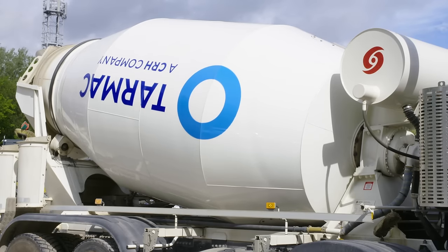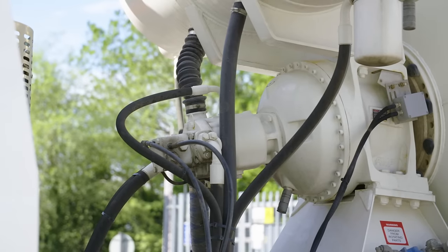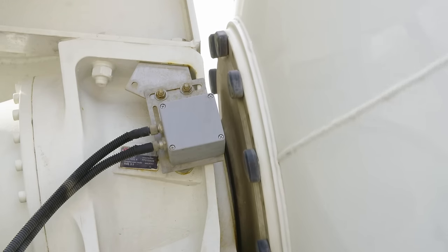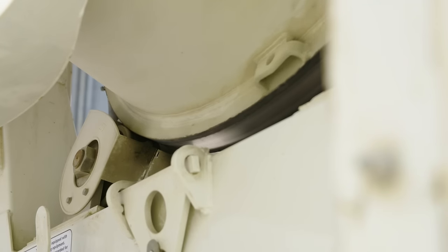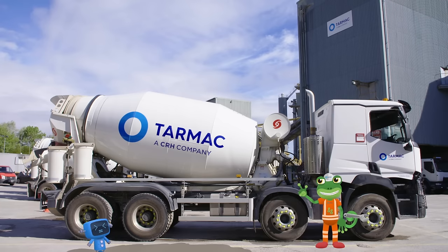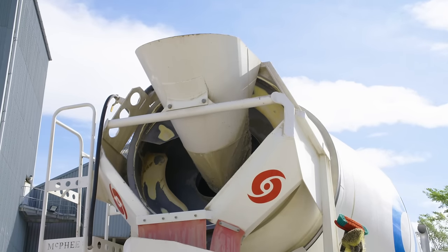This is the drum, and it's where the concrete is stored. Connected to the drum is a gearbox and motor, which spins it this way and that way. Rollers on the other end of the drum keep everything turning nice and smoothly. This part here is called the hopper, and it's where the concrete gets poured into the drum.